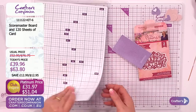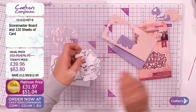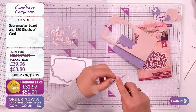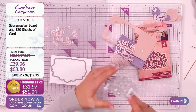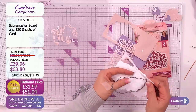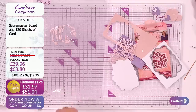So I've got these from here. So this is the detail. Let's take that, and then this should pop out of here. There we go. And then we've got the plain matte layer. I love it when you get a matte layer, so you haven't got to try and work it out. Love it. I'm going to tap these bits off.